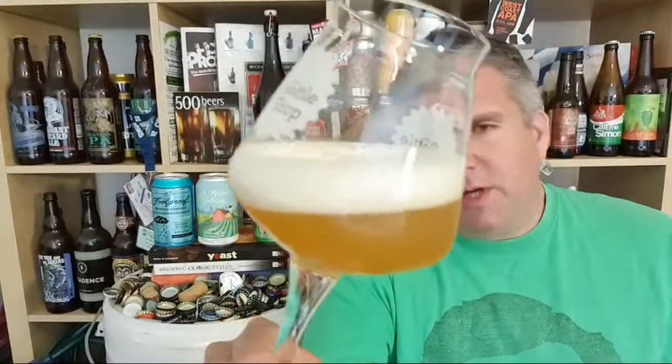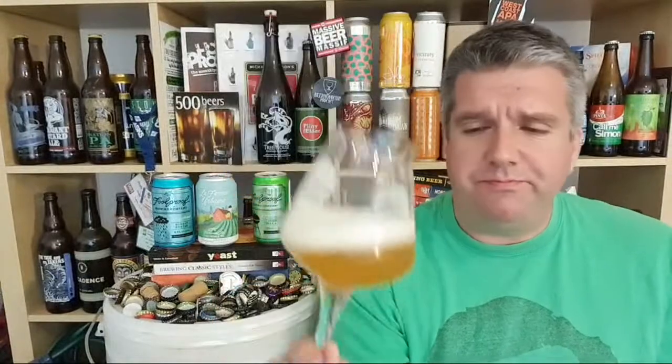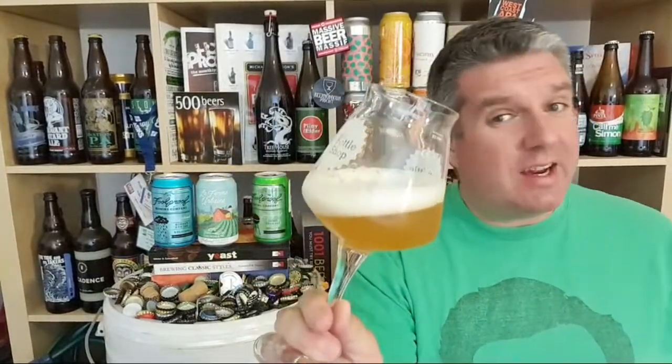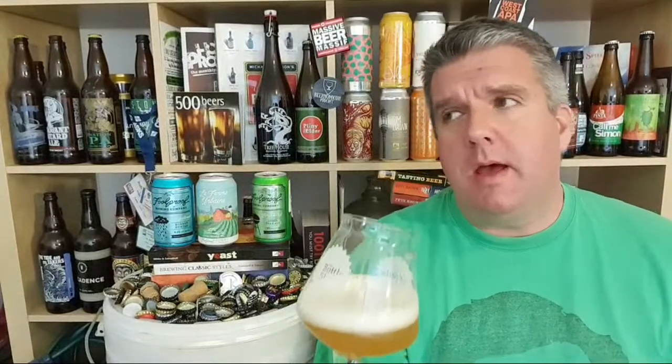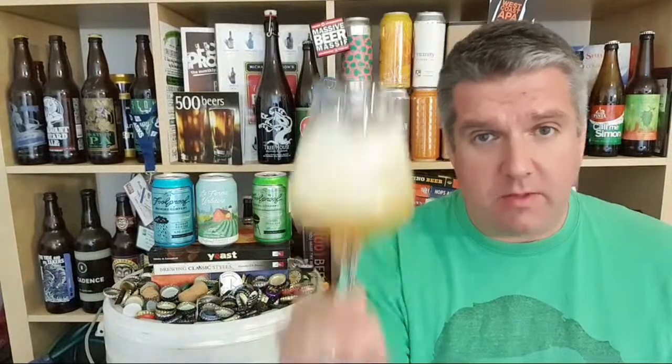Beer in the glass. Golden coloured beer. As far as the opacity, haze for days. I think it's hazier than I expected. I thought it was going to be a bit more old school. Pure white foam on top, so let's give it a swirl and sniff. Check out the aroma. Oh, it's lovely.